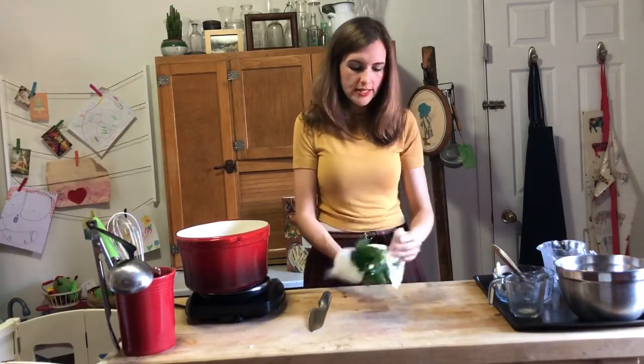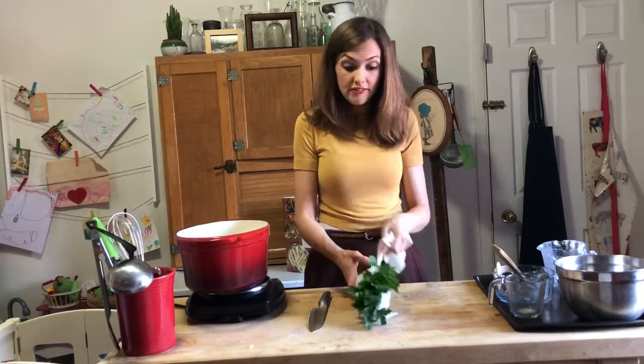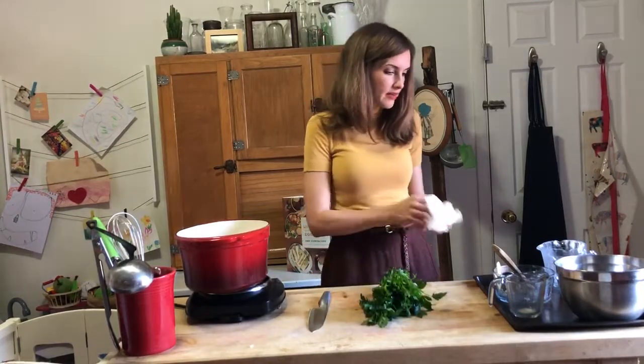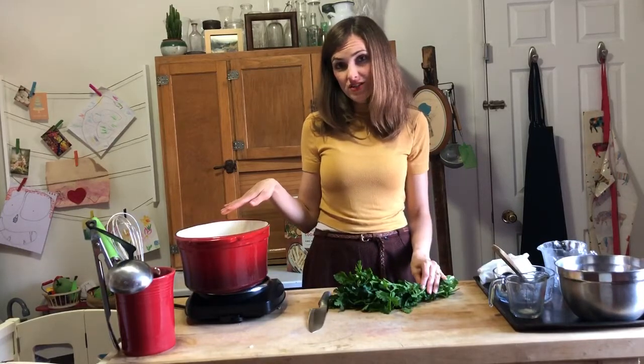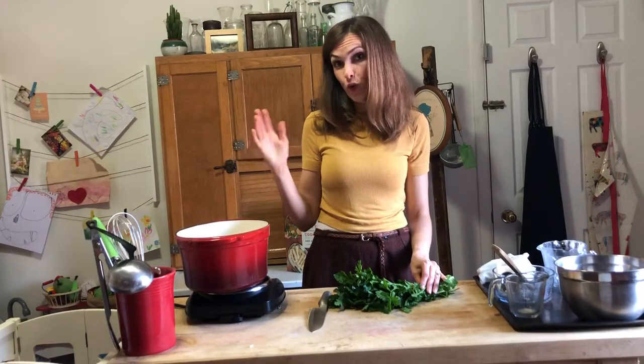Alrighty, parsley. Parsley is classified as a leafy green, so check, we got that in there. You could also add sweet potatoes to this chowder too, thinking of things we need to get every day, an orange vegetable.